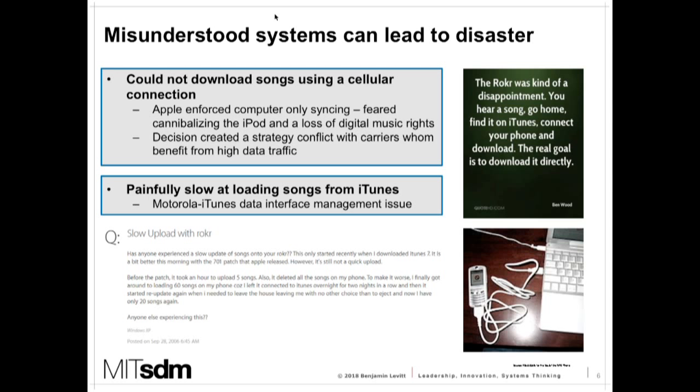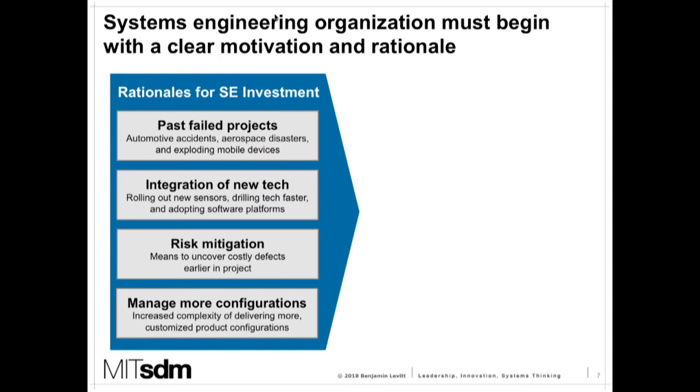And it's ironic because the rocker really was the precursor to the iPhone, which started the whole smartphone boom. It's interesting because I don't think of Apple that way, but these misunderstood systems really can motivate taking a different look at your company. And that kind of leads us to rationale for system engineering investment.